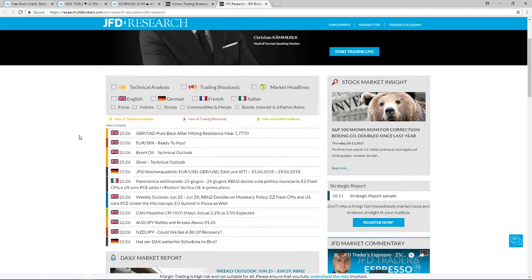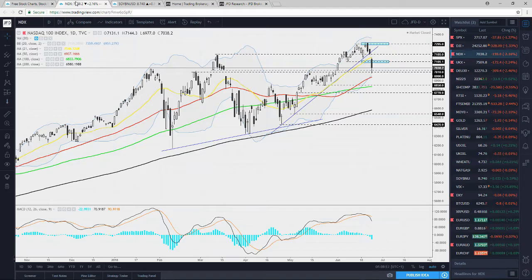For now, let's quickly jump into the charts. The first one I want to look at is the Nasdaq. Heavy selling yesterday, and we can see that the index finally broke the upwards moving trend line that has been running from the 25th of April. This is a good bearish indication.